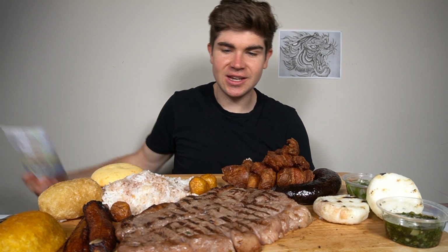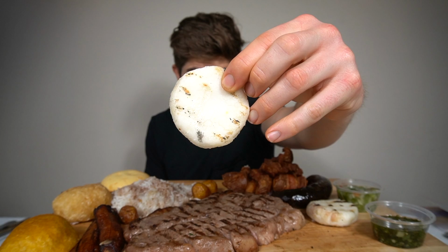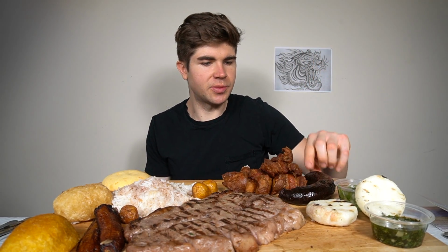One of the biggest steaks I've seen in a minute. Specifically, they call it churrasco. To me, it's just big steak. Over here, we have something very common in Colombia. We got some arepas, morcilla, blood sausage. I've never had blood sausage before, so I saw that.